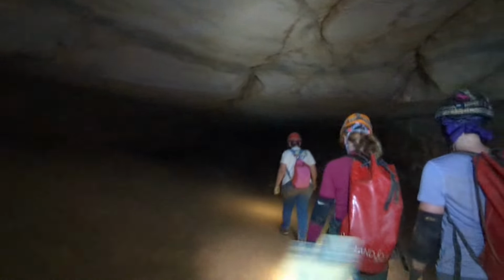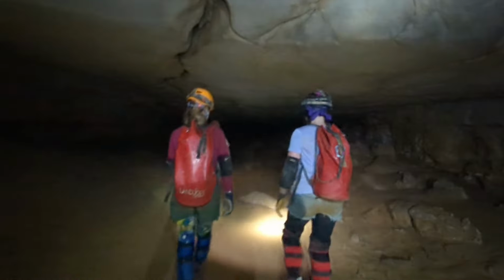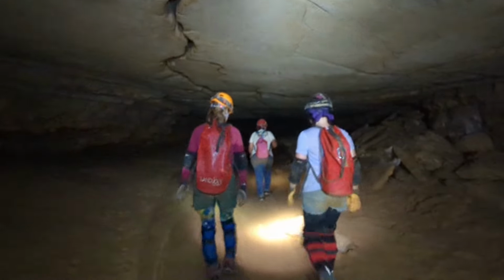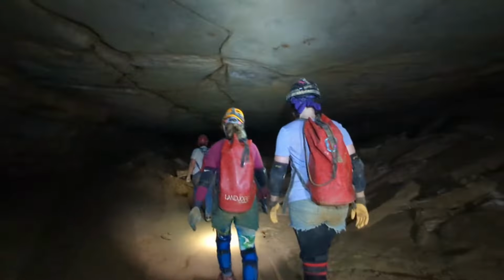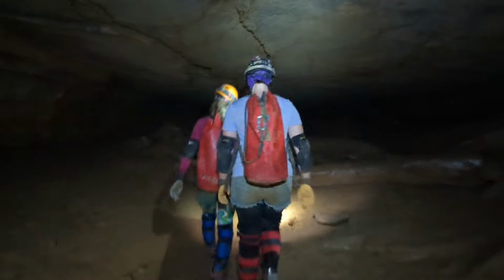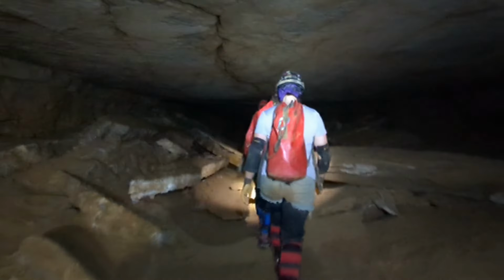So this is what you call borehole passage. It's just really, really big. It's probably 15 feet tall, 20 to 30 feet wide, and we are just walking right through it. So we had to do a lot of crawling to get here, but it's not all crawling. Next up, we're going to see some really, really cool gypsum formations.